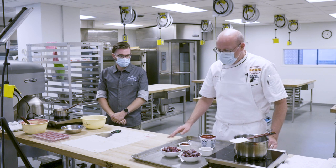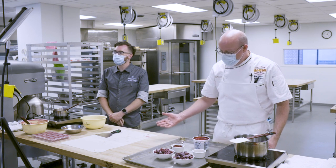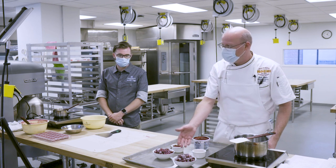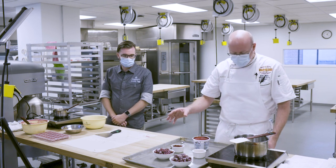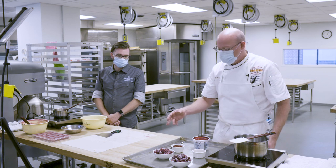We're talking about some of the products that you received in the mail and some of the products that we'll be using today. In the front, to my left, probably to your right, I'm not sure if I mirrored my camera or not, you've got the whole IQF raspberries, which you can see are really nice. They're starting to frost a little bit right now, so they're looking really pretty.